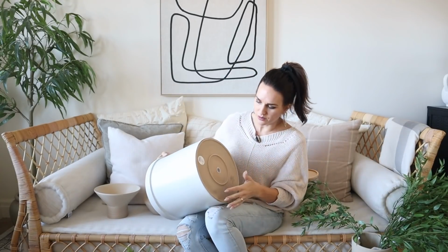And how much was this? Let me look. It was kind of spendy. It was $39.99, but again, it's just really quality. And those authentic vintage crocks are like $200. They're expensive. So this is a really good dupe for the real thing.